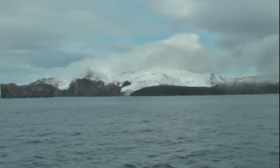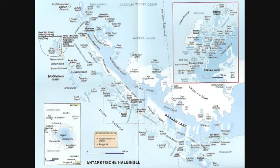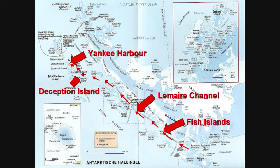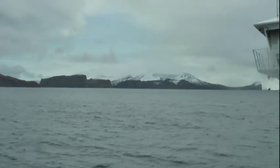Deception Island. It is our last full day in Antarctica. Yesterday we visited the Fish Islands and then passed through the Le Maire Channel. Overnight we sailed the Gerlache Strait, and this morning we are visiting Deception Island, then going on to Yankee Harbour in the afternoon. Deception Island is actually the caldera of a volcano.